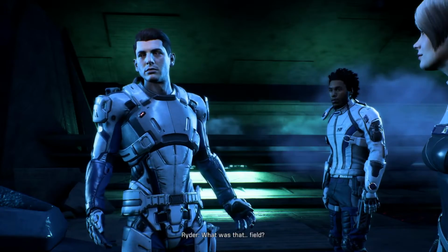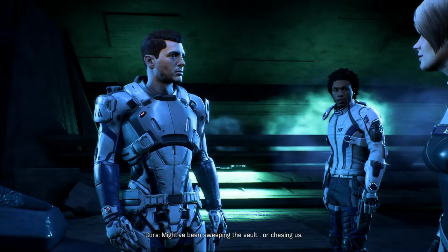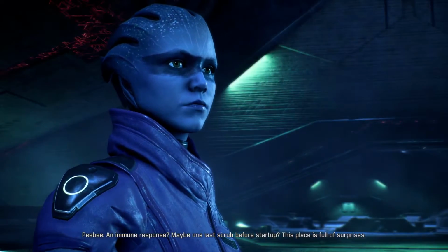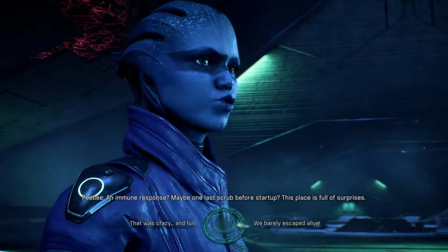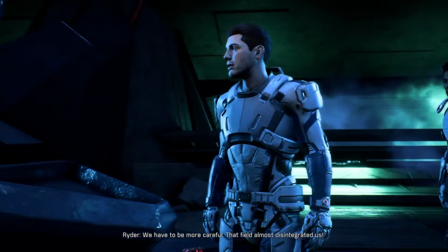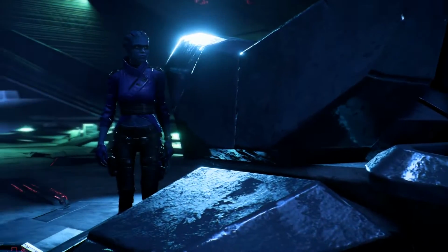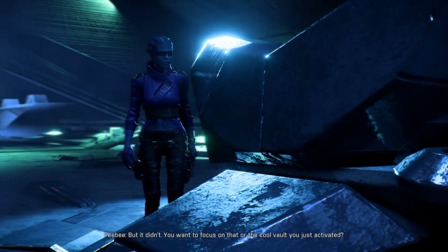What was that field? Might have been sweeping the vault, or chasing us. An immune response? Maybe one last scrub before startup? This place is full of surprises. We have to be more careful. That field almost disintegrated us. But it didn't. You want to focus on that or the cool vault you just activated?